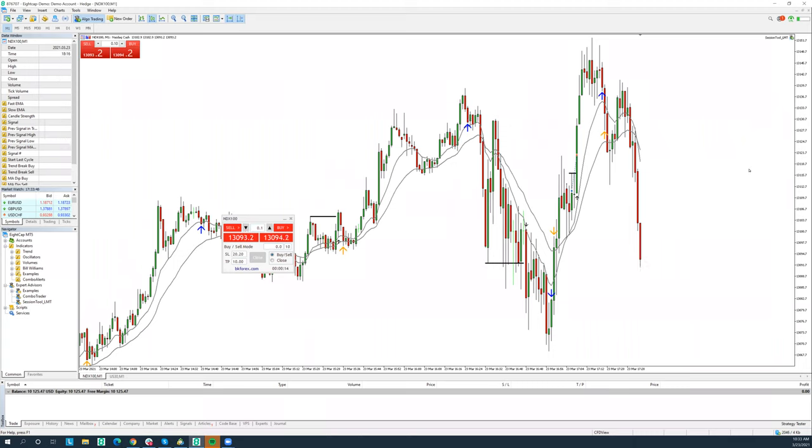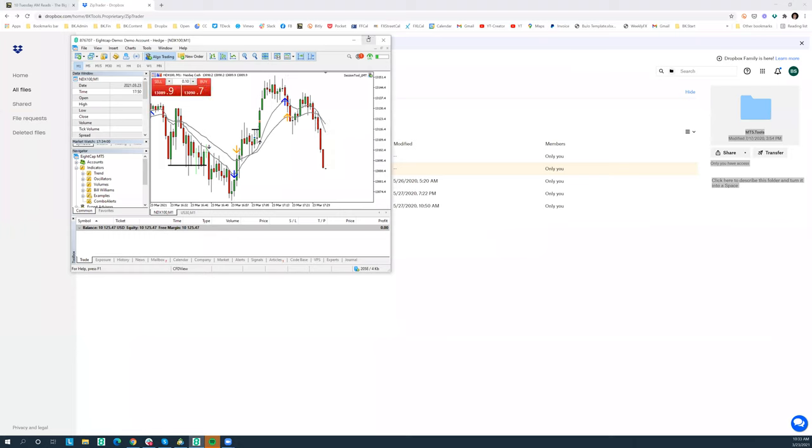Now we're going right back down. So now we're back to the V-shaped moves. But that's basically the key condition that you want to focus on.